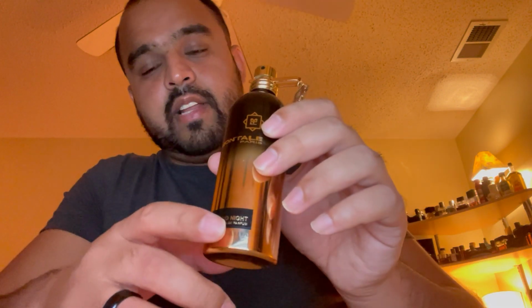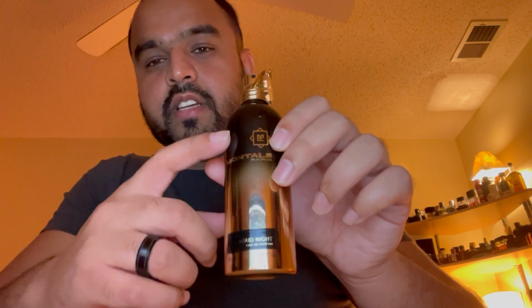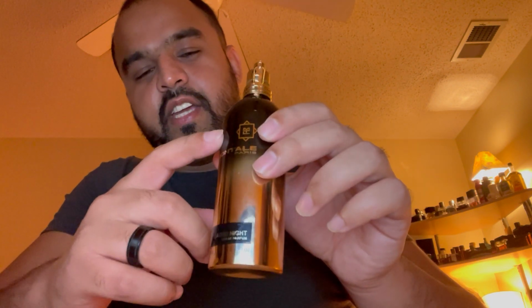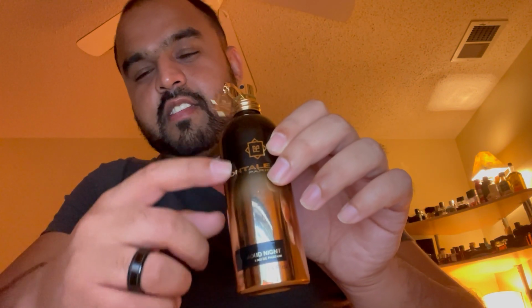So here's a bottle of the fragrance, and you can see the sprayer is golden. There is this regular Montale pen. You'll have to pluck it out if you want to spray it, and then you can put it back again. I really like this gold black shade. I think this is evocative of an evening that is falling, or that is turning into a dark night. So this is the evening part, and this is as the night falls. This is just how I imagine this gradient to be.